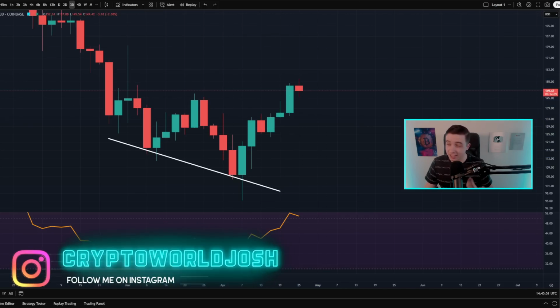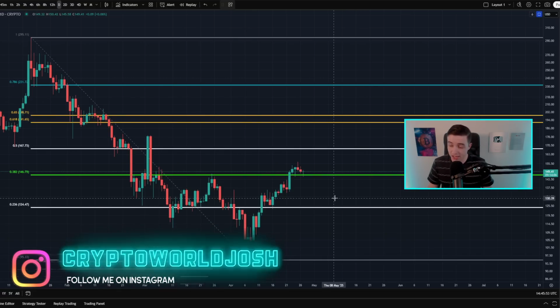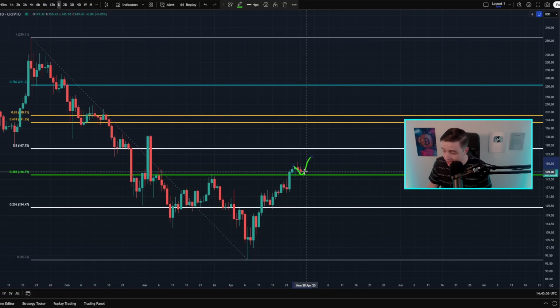And if we're taking a look at the daily Solana price chart, over the last one day, we have come in for a retest of this previous Fibonacci level of resistance, which at least for now, just in the short term here, is currently acting as short-term support, which is some good news in the short term, and that's sitting at around $146 to $147.